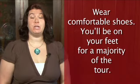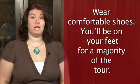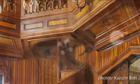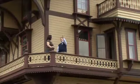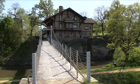Wear comfortable shoes. You'll be on your feet for the majority of the tour, including traveling across the suspension bridge, weather permitting, of course. And this is the upper level of Mr. Tinker's library. And as you can see, he had numerous objects in here that he collected. And out here we can see our recreated bridge that Mr. Tinker built in 1870 because his wife had a house across the creek. And so they built a bridge so that way they have a shortcut across.